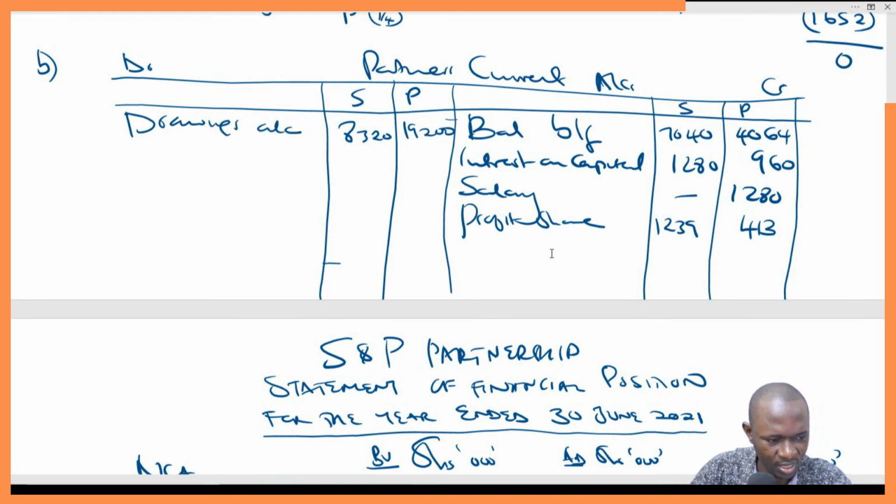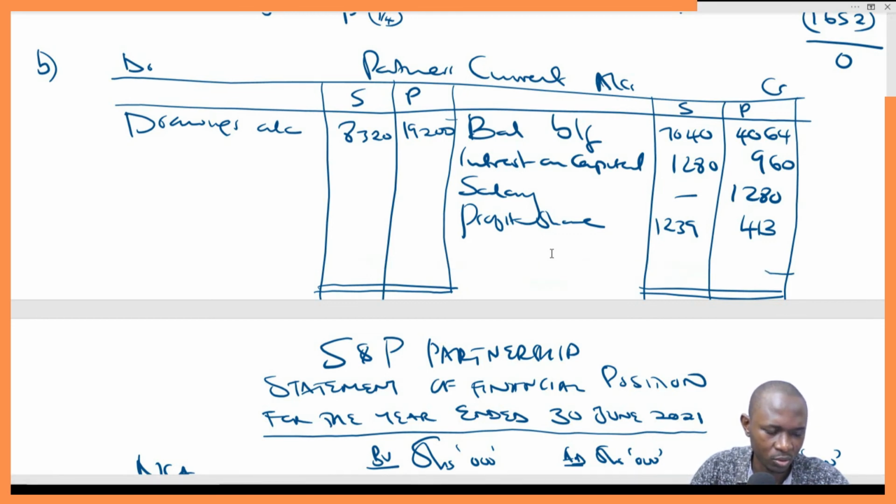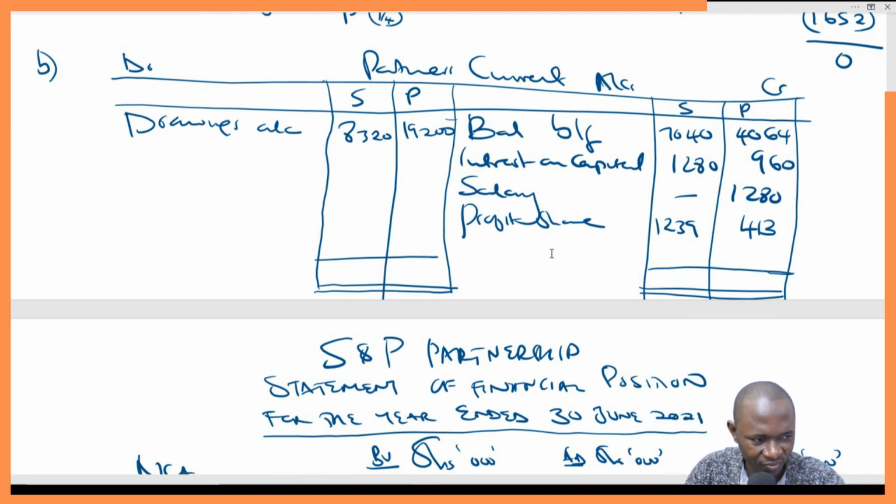Once we are done with that, we close the books. We don't have any other thing. That's how we close the books. We get the side with the highest figures, and that will be our balancing figure.